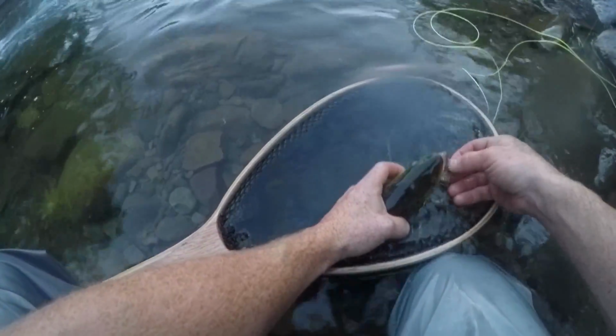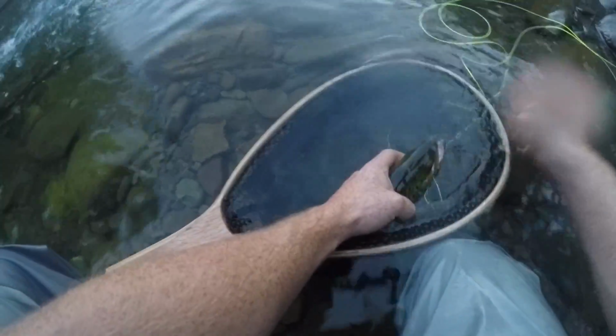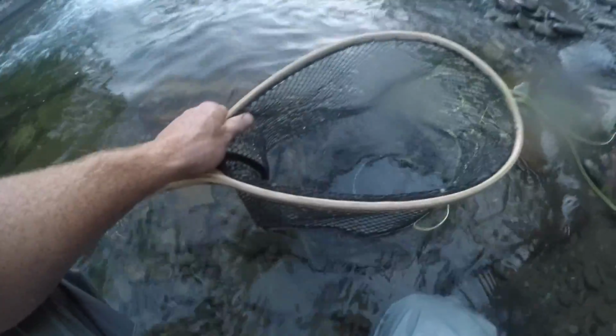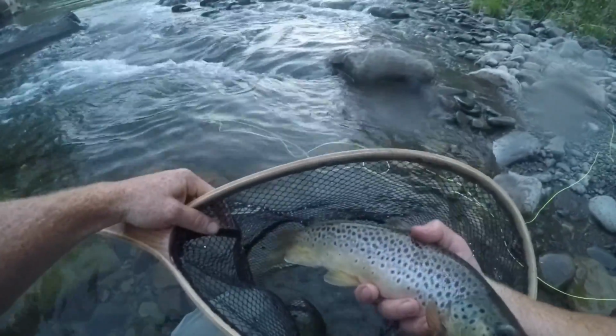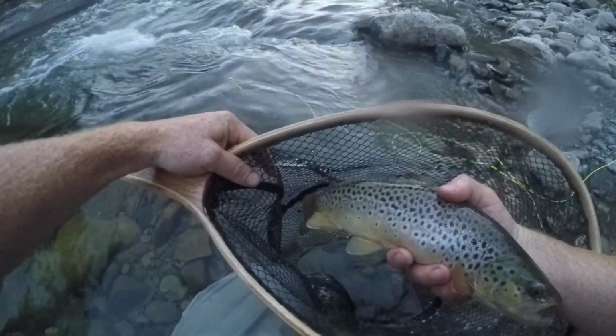Wild brown on the stimulator at the Catskill Creek, a wild brown trout. Incredible fish. Look at that fish. That's a wild brown for sure. Let me look at his fins. Yeah, they're perfect. Look at that.